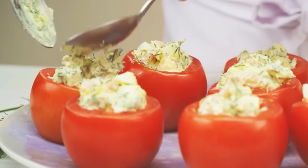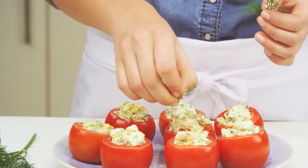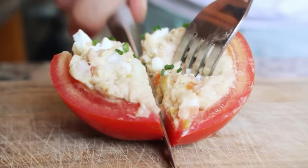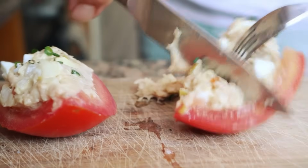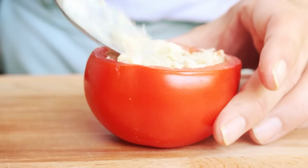Egg salad stuffed tomatoes combined homegrown produce with simple preparation to create a dish that was both tasty and attractive on the potluck table. Many remember these as a thoughtful addition that brought color and variety to church socials, highlighting mid-century culinary charm.